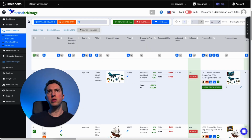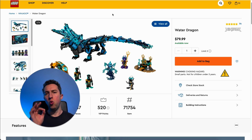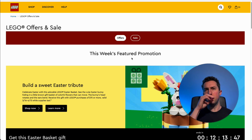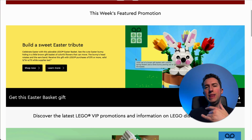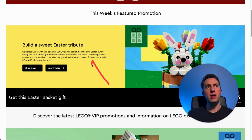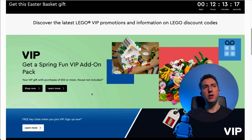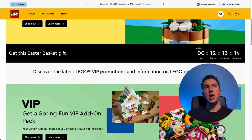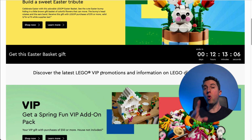If we go to the second result right here, oh, by the way, this is something very important. As you see, this is an item that is higher price, $79.99. Before you start all this process, I always want you to go to the offers and sale tab under the menu on Lego.com, because you want to see what kind of gifts they are giving away and at what price points you qualify for those gifts. For example, we see that for the Easter Bunny gift, you got to spend more than $70. And for this other one, the VIP add-on, you got to spend more than $50. In the other two purchases that you saw me do, I purchased more than $70, so I qualify for both.